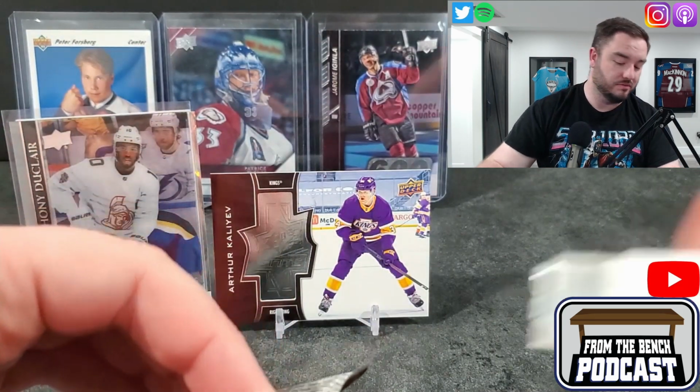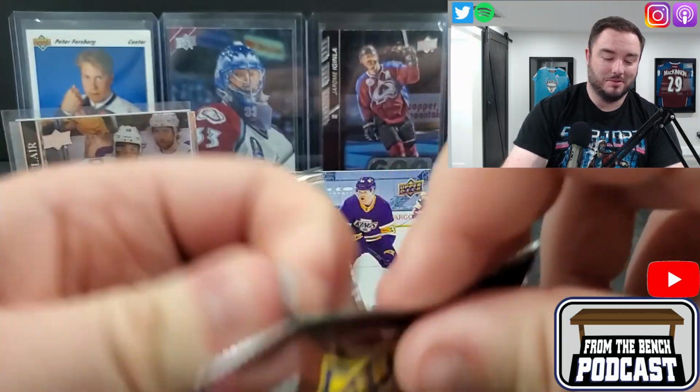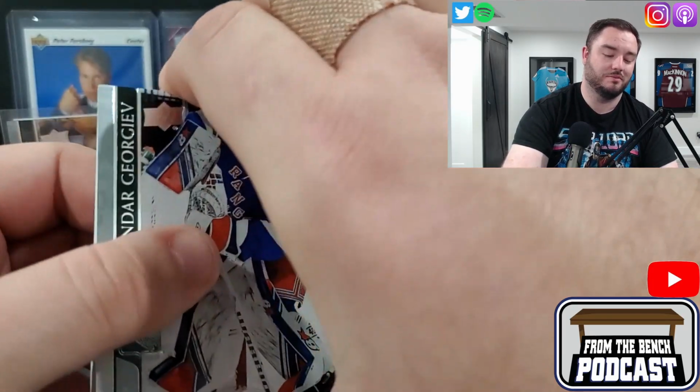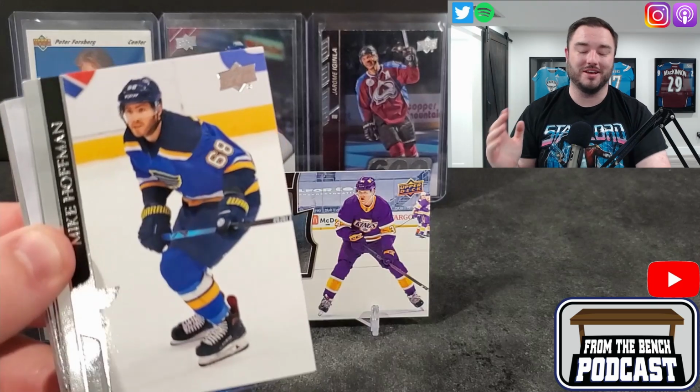Once again, Ottawa, I guess they signed Chychrun, so maybe that gives people hope that they're on the right way. But until they get rid of Melnyk over in Ottawa, I don't think they'll ever be that good. Another one. How do we have 3 young guns so far?